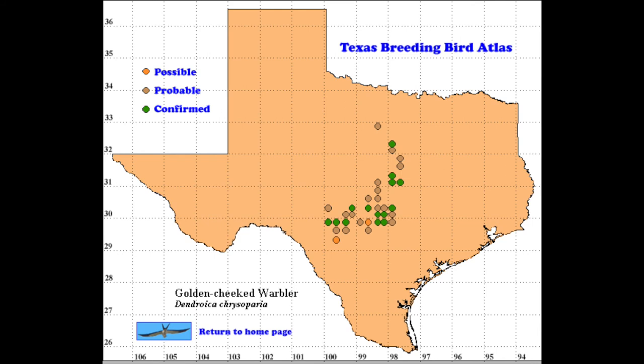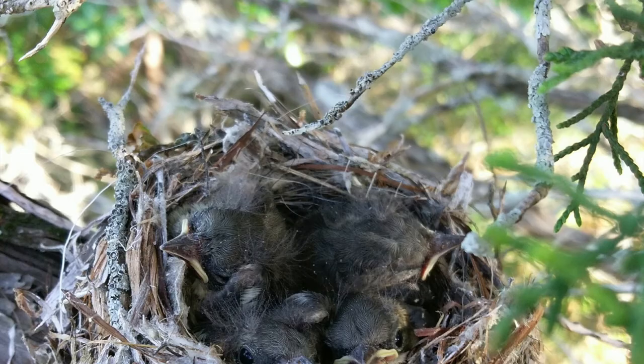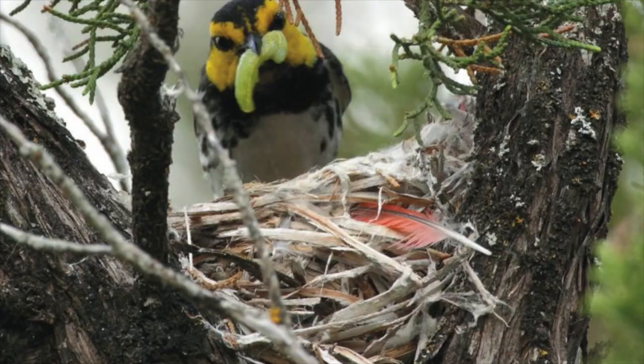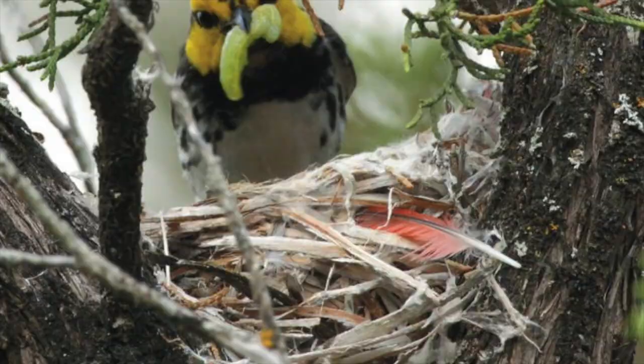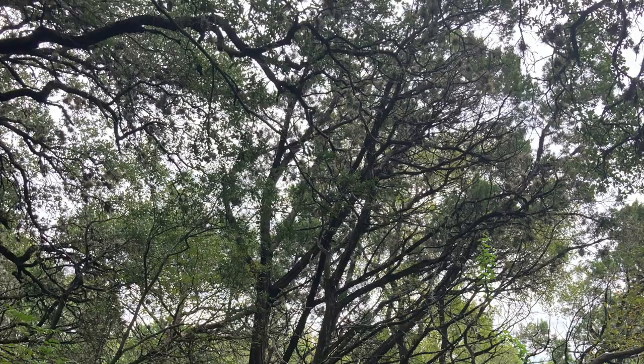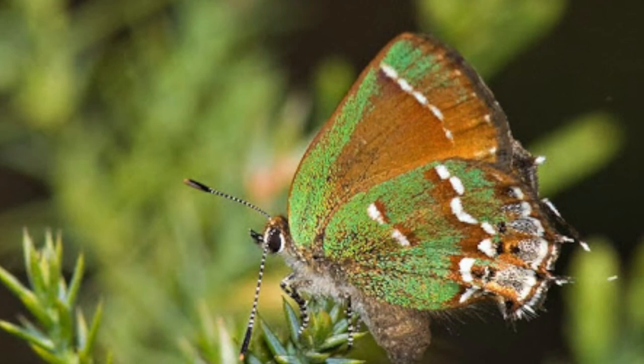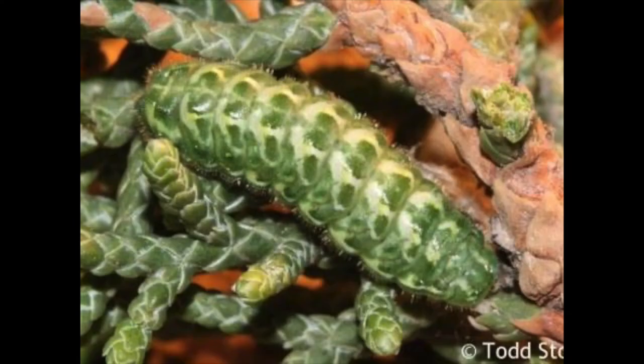The golden-cheeked warbler only nests in Central Texas, and its nests are made primarily of long strips of bark from mature ash juniper trees. In addition to warblers, ash junipers are the host plants for juniper hairstreak butterflies and their caterpillars, both of which are almost invisible on the trees due to their impeccable camouflage.